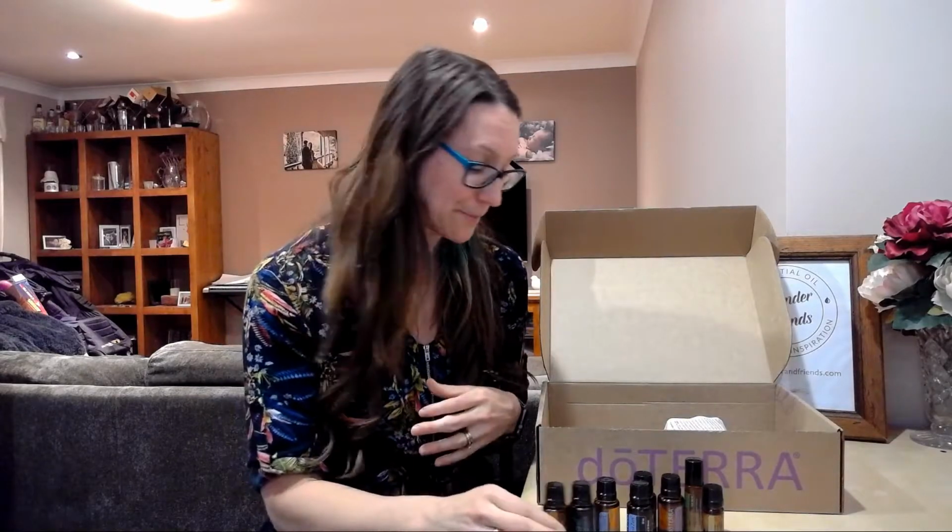And I've also been using my lemongrass as an aromatic dressing for after I go to the gym. And again, I smell great. I feel amazing because it's such a joyful oil. And it's helping my body to sort of relax and recover.